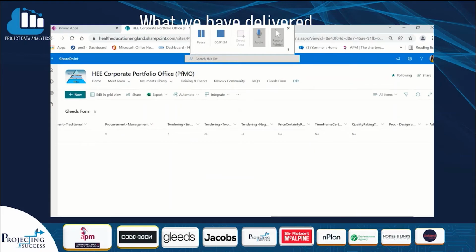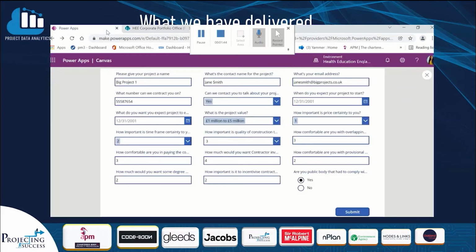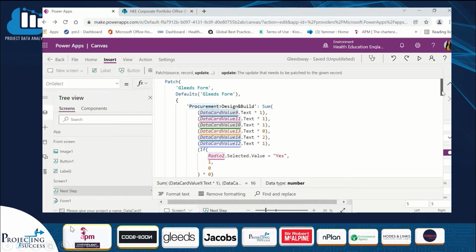The highest total of the procurement options and highest total of the tendering options is the best combination for the client's project. Given more time, as a next step, we would produce a report with the preferred combination for the client and also produce a more detailed report for Gleeds with all the information needed to follow that lead.